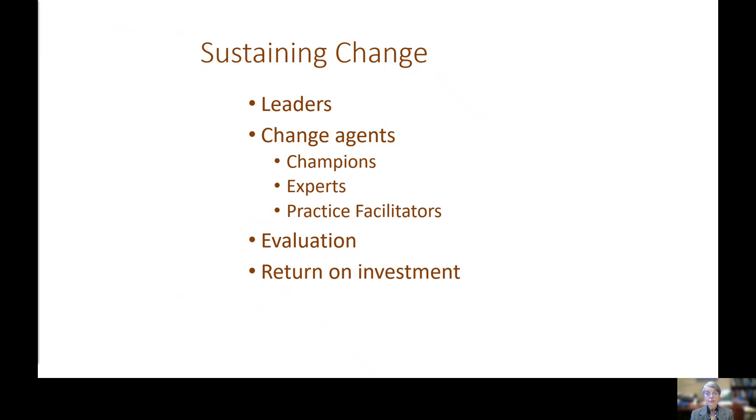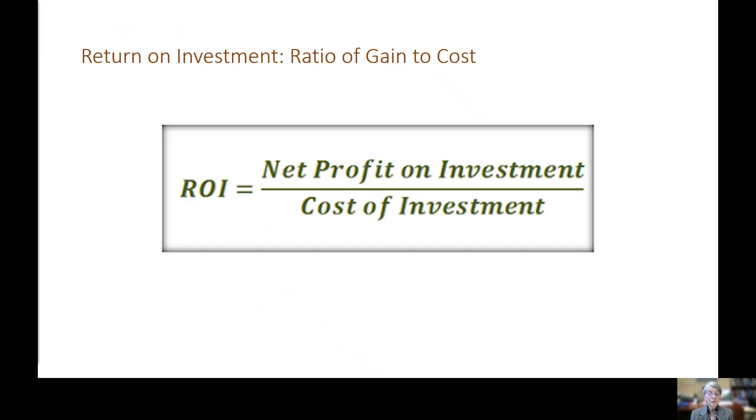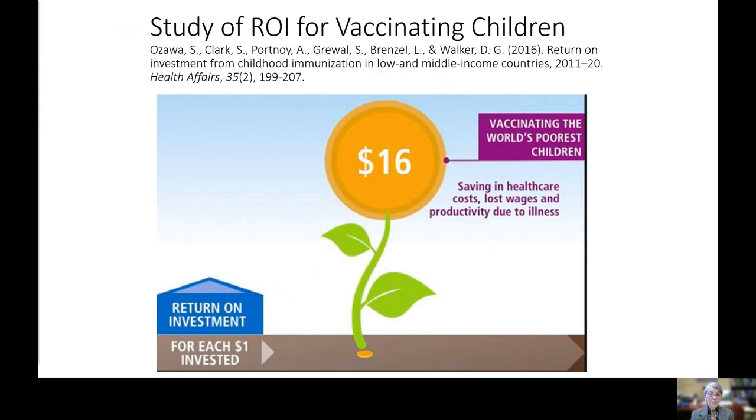Sustaining change is a leader's obligation. Once we've achieved it through change agents and champions and experts and practice facilitators, one thing that really helps is to evaluate how far along you've come in correcting that gap. Return on investment is a way to look at that. Net profit on investment versus the cost of investment is the return on investment. This kind of evaluation is less often performed, but here's a study of return on investment for vaccinating children. And you see that for each dollar invested, there's a $16 return on investment in saving healthcare costs, lost wages, and productivity due to illness.